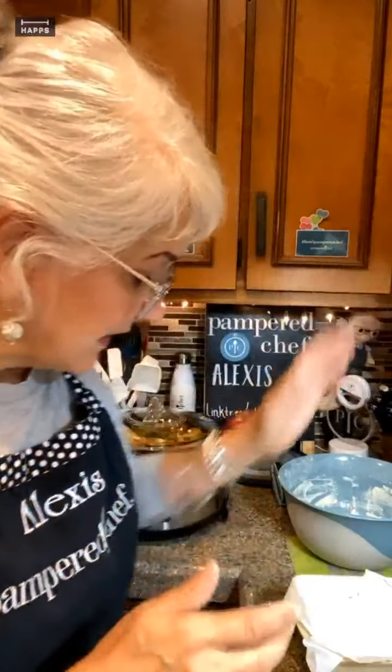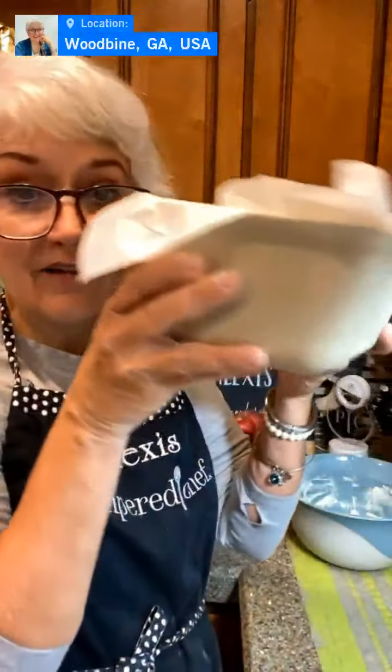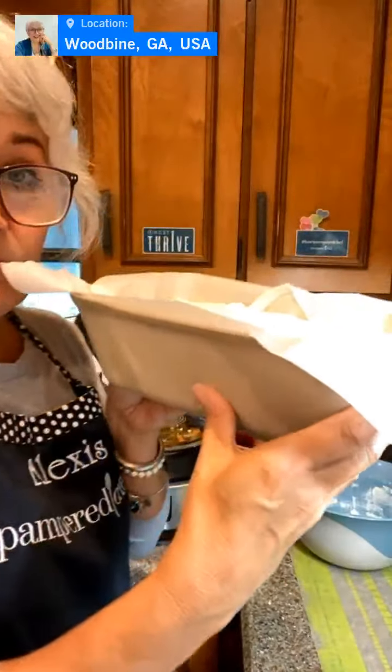So anyway, we got this going. I'm going to put this in the oven at 350 degrees. I'm going to check it at 40 minutes. It's probably going to take about 50 minutes to cook this one because it is really, really deep. We have it in a loaf pan, and it will rise up somewhat, but it will also deflate down once you bring it out.